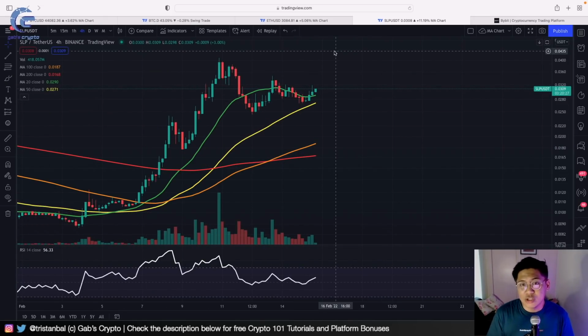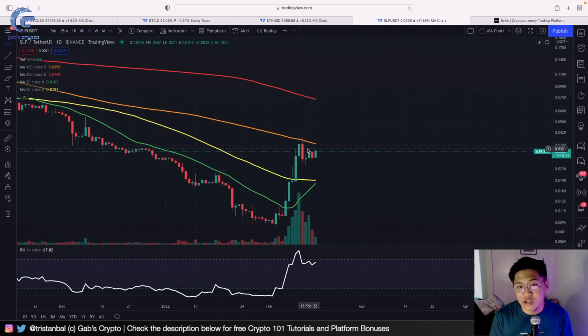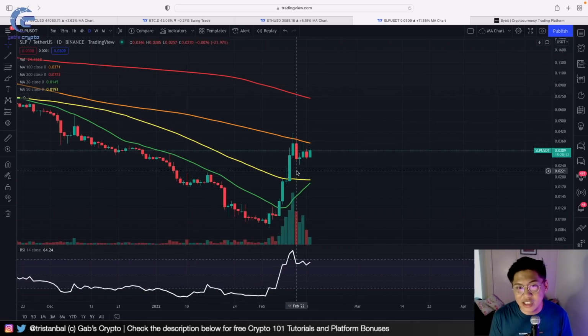So kung ako tatanungin, if you are just trading this for the very short term, okay lang yun. Okay lang naman na mag-trade ka dyan for the very short term if let's say gusto mo lang mag-long or short, na panandalian lang. Pero when it comes to long term, sa ngayon hindi pa siya okay. Kasi look at this, huli na siya if you're going to look at this in the daily time frame.